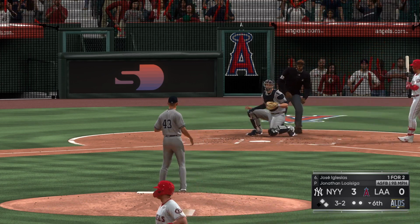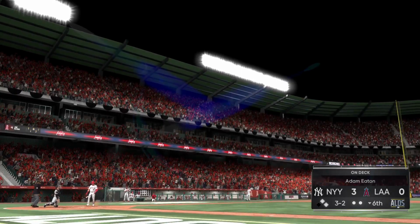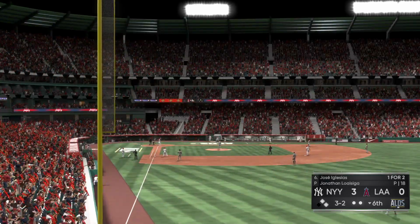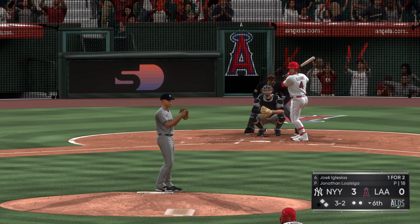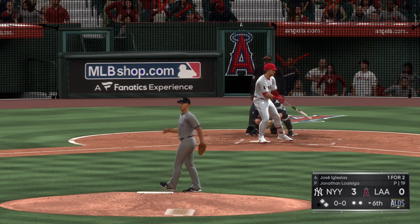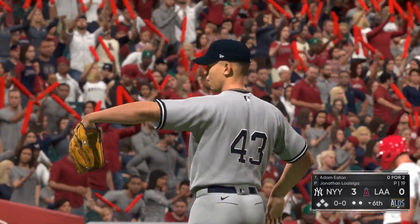Up and in here as he had to bend out of danger. Well, that'll wake everyone up. Anytime you buzz the tower like that, there's reason for people to start getting a little bit edgy. And he misses again, ball 4. And that's back-to-back guys now that have reached base via the base on ball.